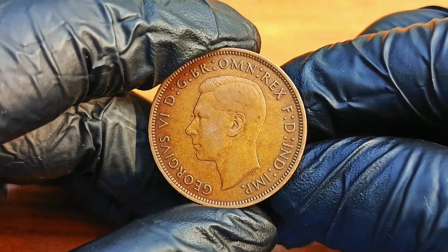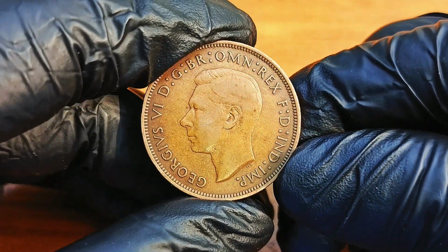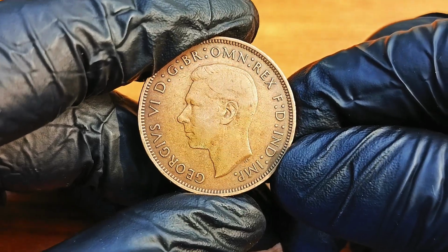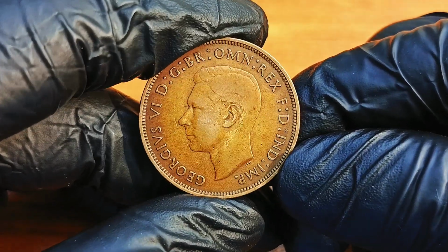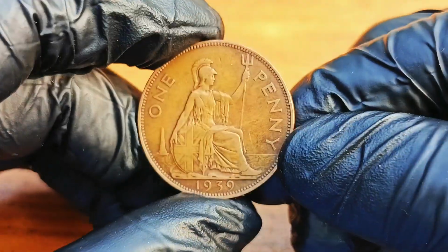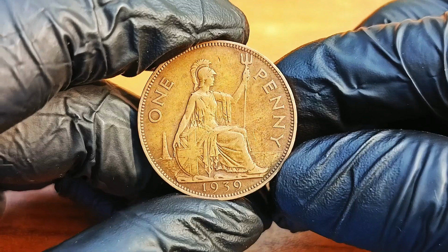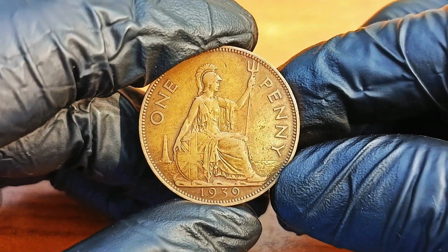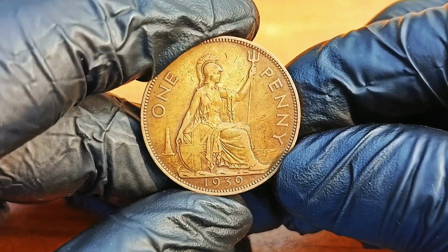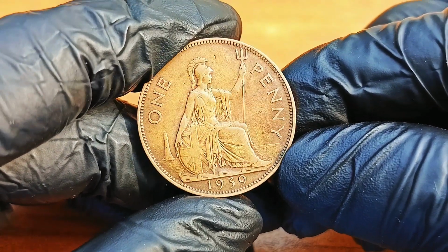If you have a 1939 1 penny without a mint mark in excellent condition, it could be valued anywhere up to $10,000 depending on its specific grade. In rare cases, one in exceptional condition could be worth even more, sometimes reaching up to $1,500,000 or more in certain auction settings. Yes, that's right. A coin that was once worth just a penny could now be worth hundreds of dollars if it's in the right condition.